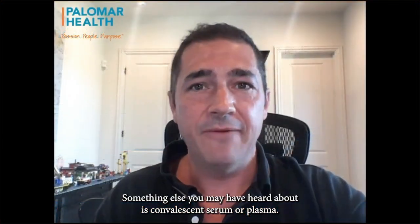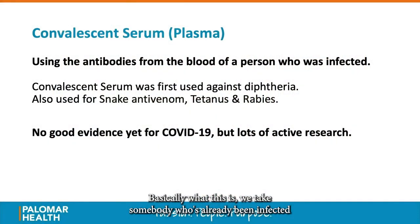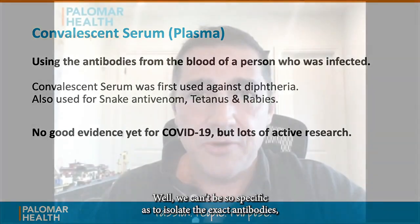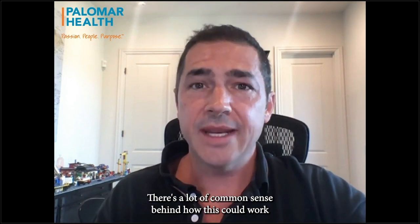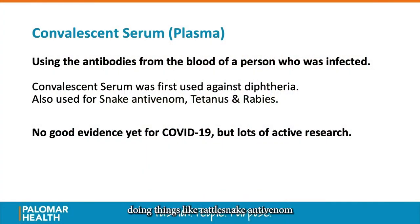Something else you may have heard about is convalescent serum or plasma. Basically what this is, we take somebody who's already been infected and recovered and try to isolate their immune response, their antibodies to the virus itself, and then put it into you. Well, we can't be so specific as to isolate the exact antibodies, so we just kind of take the serum and hope that it works. There's a lot of common sense behind how this could work because we use it in other diseases like diphtheria, or originally when we were doing things like rattlesnake antivenom or rabies, tetanus, things like that.